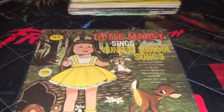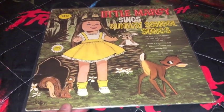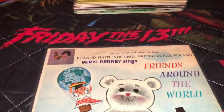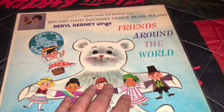Here's a little Marcy Sings Sunday School Songs. I know it looks silly, but just this retro feel to me is worth 99 cents. It was a $5 record. Who knows if you'll ever see this stuff again. I'm trying to see if I can find a year. Here's Beryl Burney Sings Friends Around the World. Stories, songs, and greetings.